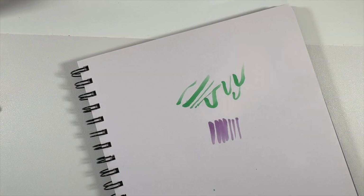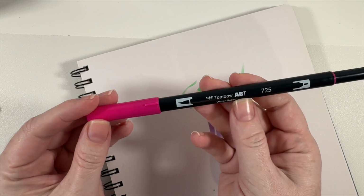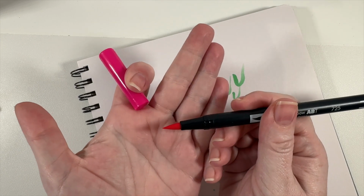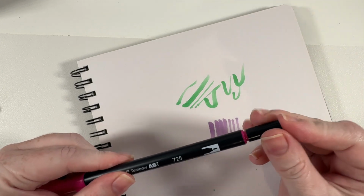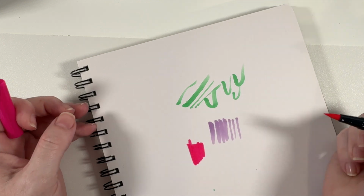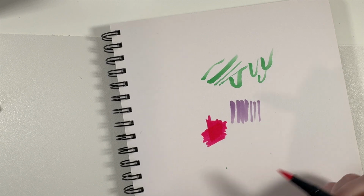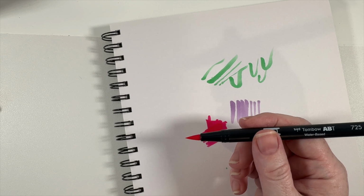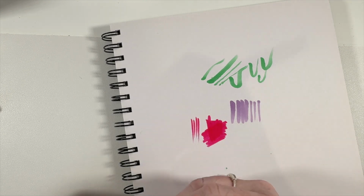Some other markers that I recommend are water-based markers, and these are Tombow ABT dual brush tip markers. So on one end you have a brush tip, and on the other end you have a fine tip. Now these are water-based, so they do tend to be more streaky, which of course it's not going to be on the video because isn't that the way it always works? But they come in an incredible range of colours. They are, again, a bit more on the pricey side, but they're very good markers.